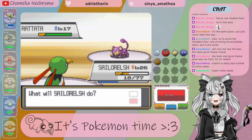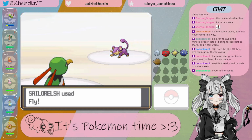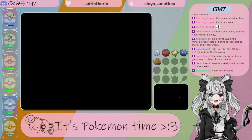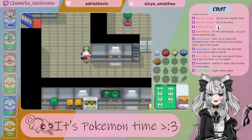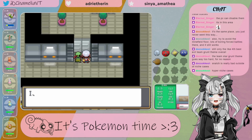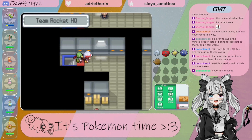Just another Rattata. That's fine, should one shot? If you knew you'd lose, why would you try? Anyways, let's hope we can find a boss's room soon. This looks about right. Ooh, another ball. We can use that, because we constantly forget to buy balls. Oh, it needs 2 passwords. We're gonna have the Eradicate tail. We need to find the other password, and I can't remember where it is.